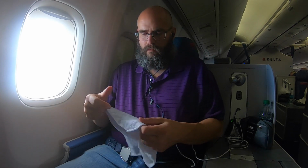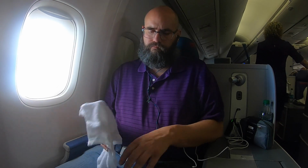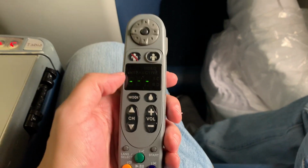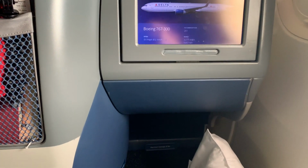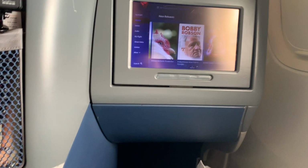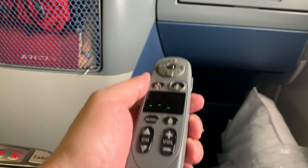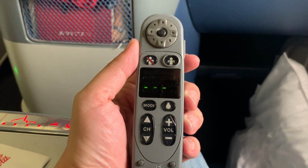In preparation for the meal service, flight attendants come around with a hot towel, which is always a great way to feel a little bit cleaned up and refreshed before the meal service. Now, I did also want to point out that you are given a remote control because the screen is such a distance from where you're actually sitting, but the remote control I had didn't seem to work very well. It wasn't terribly responsive. It might make things a little bit easier to go through the in-flight entertainment options, but I didn't find it so. So I just used the touch screen the old-fashioned way and wound up putting the remote control back in the armrest where it belonged and didn't really use it the rest of the flight.